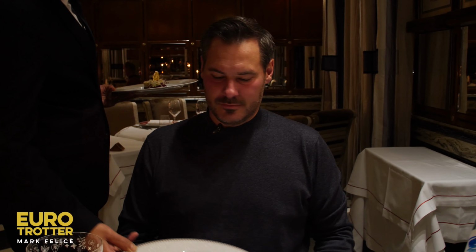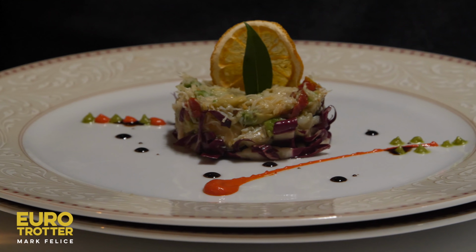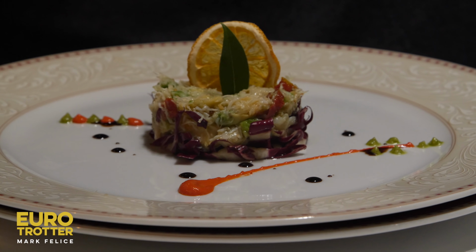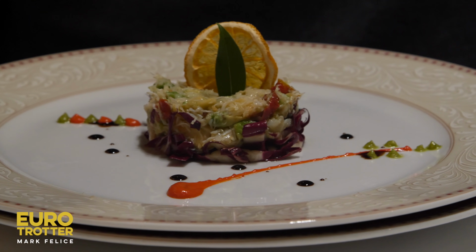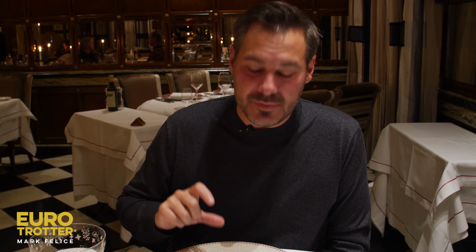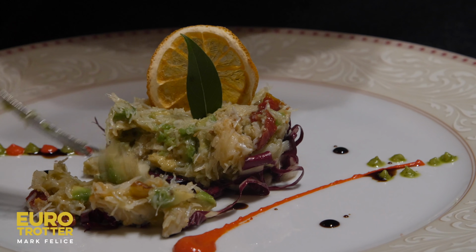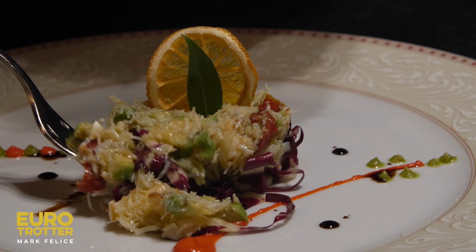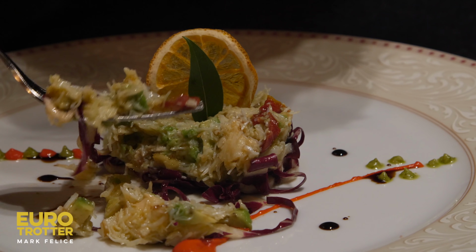Wow, beautiful. For my next starter, I selected the seafood salad, and it's gorgeous. Beautiful beads of pesto and balsamic, dried orange garnish with a sprig of what looks like a bay leaf. And in the actual composition, you have beautiful shredded crab, red cabbage, avocado, shrimp. It's absolutely perfection on a plate.